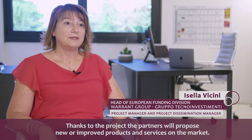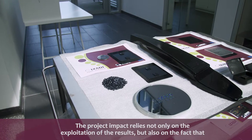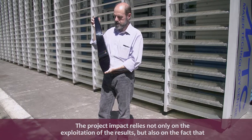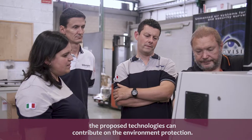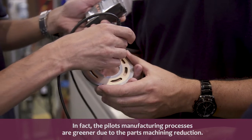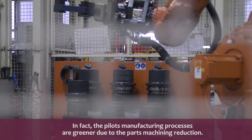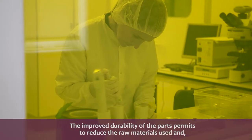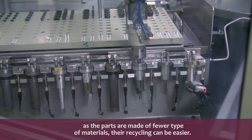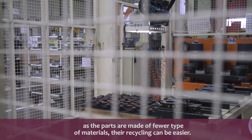Thanks to the project, the partners will propose new or improved products and services on the market. The project impact relies not only on the exploitation of the results, but also on the fact that the proposed technology can contribute to environmental protection. In fact, the pilot manufacturing processes are greener due to part machining reduction. The improved durability of the parts permits reducing the raw material used, and as the parts are made of fewer types of material, their recycling can be easier.